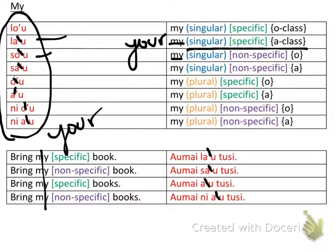You use the same rules as you were using in the "my" case, you just take away the glottal stop. So "bring your specific book" would be "au mai lau tusi," and "bring your non-specific book" would be "ao mai sautusi." "Bring your specific books" would be "ao mai autusi," and "bring your non-specific books" would be "ao mai ni autusi."